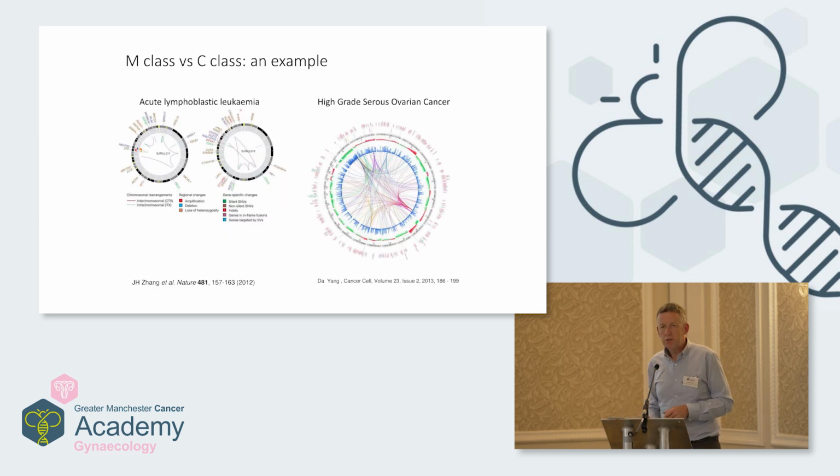So let's put this into some practice and see what this means. So Elaine showed this sort of graph earlier on, but this is something we call a circus plot, and it's a really good way of representing the genomic changes that can occur in a cancer cell. In a circus plot, the best way of thinking about it is it's a circle. If you start at 12 o'clock, that's chromosome 1, and it goes around 1, 2, 3, 4, right to 23, and the sex chromosomes at the end. The way it's annotated, every little annotation around the outside of that is a gene that's mutated in those two cancers. These are two acute lymphoblastic leukemias from different patients.